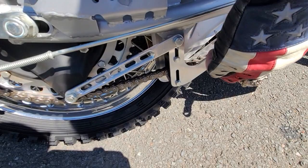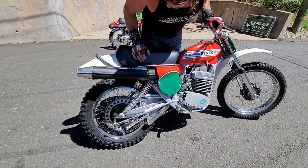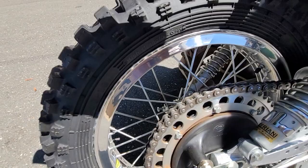Look at the size of this original factory KTM Penton chain guide. It's freaking massive. I mean, this thing's designed to go through International Six Days Trials. The rear wheel's polished to perfection. This has the correct Barum desert racing tires on here. Heavy duty Barum desert racing tires.